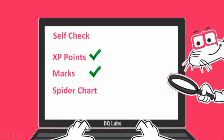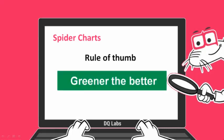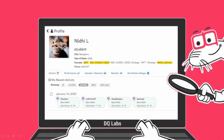The third metric is coverage. The objective is to keep the spider chart as green as possible and as quickly as possible. So the rule of thumb here is greener the better. Again, we have observed that ex-students of DQ Labs who have got greener spider charts have easily cracked the entrance exams. Now, where do you find these metrics in DQ Edge?